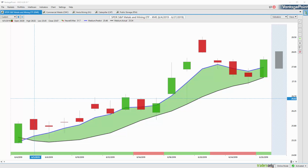Hope y'all are having an excellent week out there in the financial markets, and as always, plenty to cover in this week's Outlook. So we're going to go ahead and actually revisit XME. We've had some updated forecasts from that market, as well as Commercial Metals and Hecla Mining. Really a lot going on in this space. And also take a look at Caterpillar and Public Storage. So a lot going on actually in the Realty XLRE ETF, but we'll take a look at Public Storage.